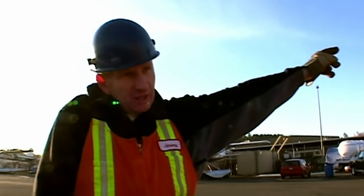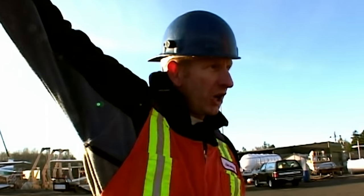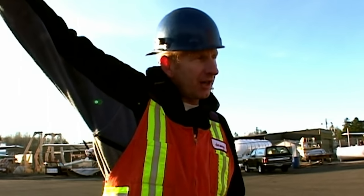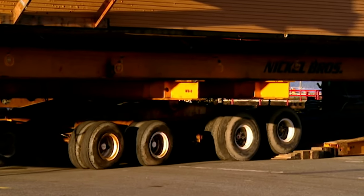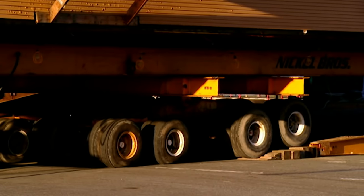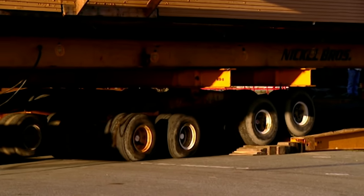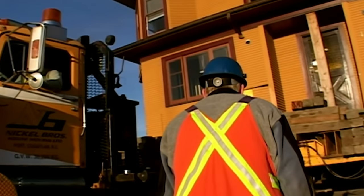We want to make sure we're lined up with the ramps really well, and we're watching for our dollies to ensure that we've got full tire coverage on the ramps. Just starting to climb right now. Back dolly's climbing. One axle's up, second axle's climbing. Third axle's climbing. Fourth axle's starting to climb. Keep it moving, keep it moving.